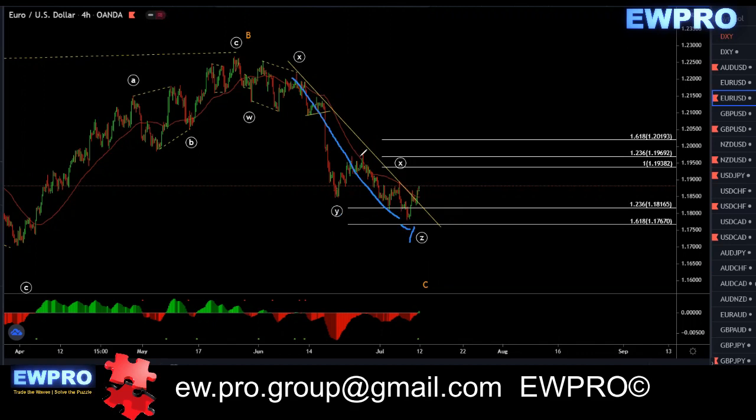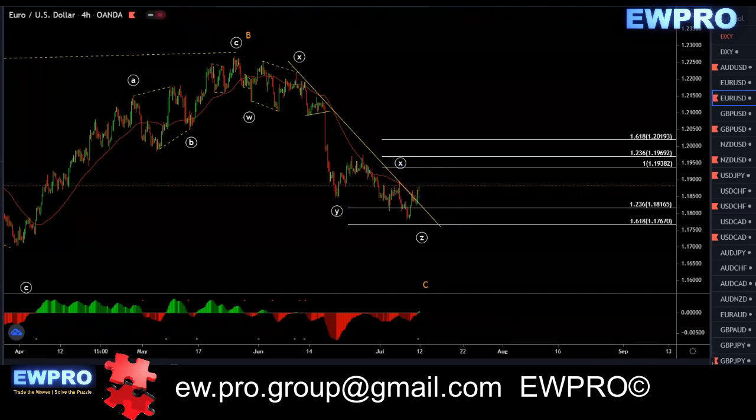This was quite choppy, and it gave us that big correction in here. So we got 3 down. So we got 1 up, 3 down, and we'll get 1 up for either a running or expanding flat in here before we get more downside. That's how I can look at it at this stage.